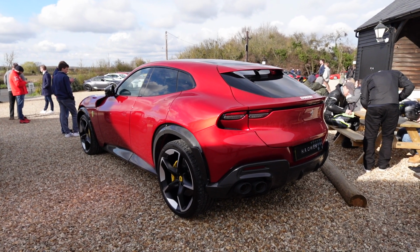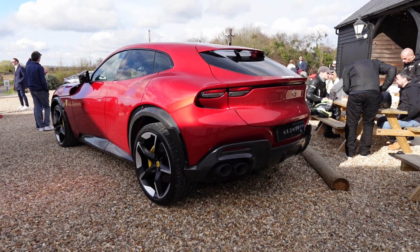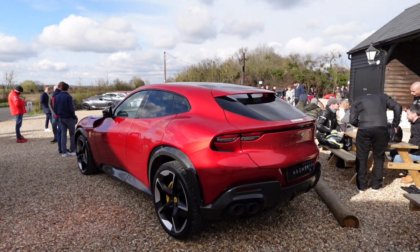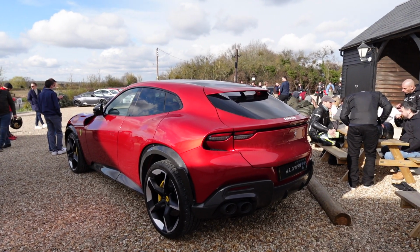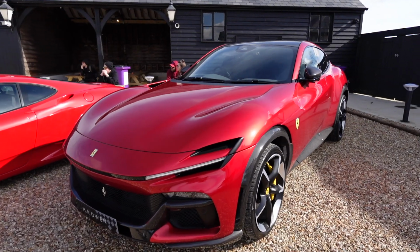Hold judgment. If you haven't seen one of these in person, hold judgment till you see one in person. They're completely different. I really didn't like them on paper or on the internet, but they're completely different in person. Such a good looking car. When you see these things as pictures, you can't really grasp all the aero.